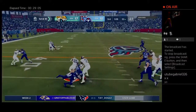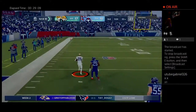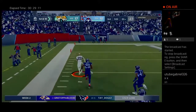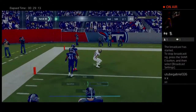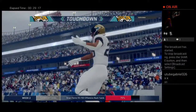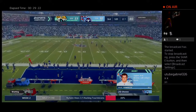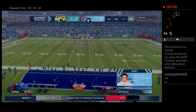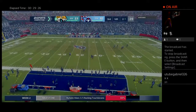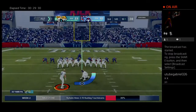Here's a handoff to Hines to begin the drive. And he will get this into the end zone for a Jaguar touchdown. Touchdown, Jackson. Nyheim Hines, his 3rd touchdown now on the year. And the Jaguars add on to their lead. Heck of a start to his season. He had 2 touchdowns in the opener last week, another one here in week 2.